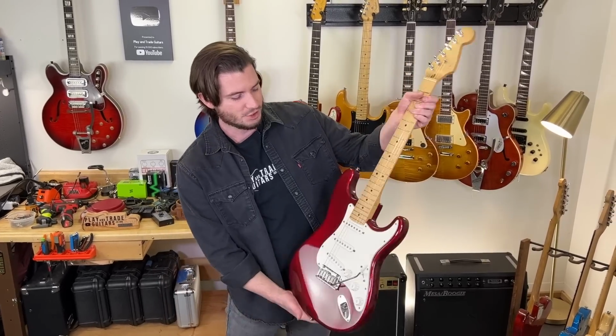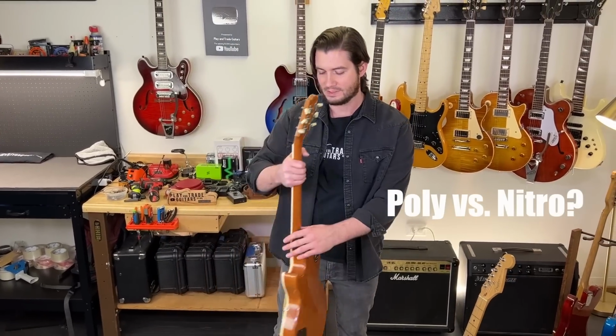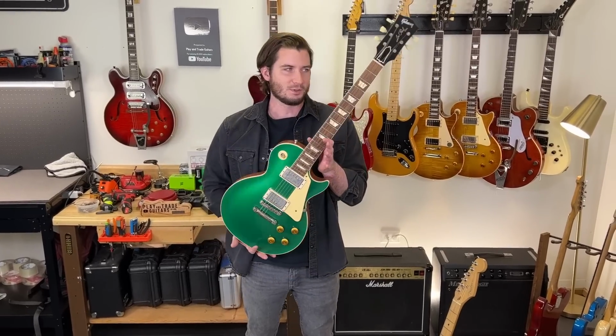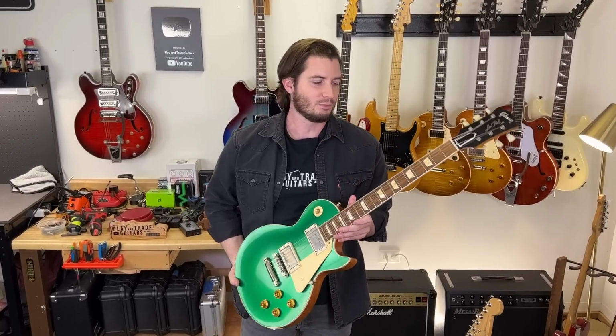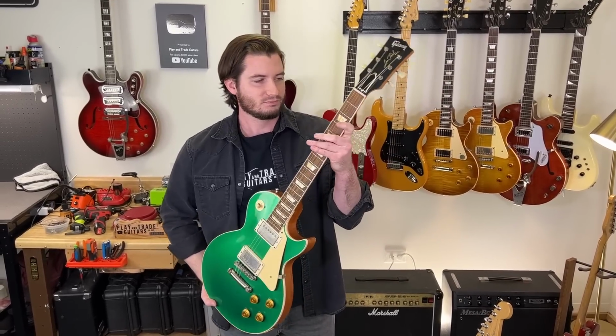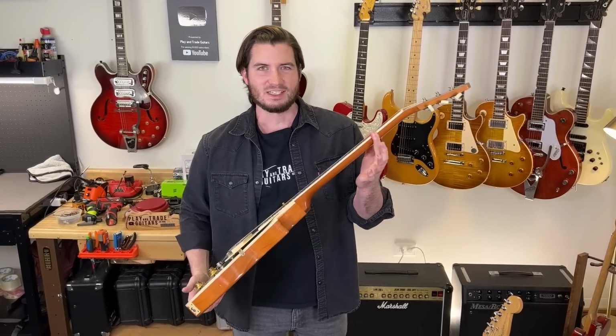Now this modern Strat is finished in poly, like most all modern Strats. And there is probably something to be said. I mean, you can drop a comment if you think there's a difference. First of all, mahogany just smells really good, so you can never get away from that. But there's something about a nitro finish I've also just really come to appreciate. I like that little bit of wear that comes a lot easier on nitro. I like that kind of stick to it.